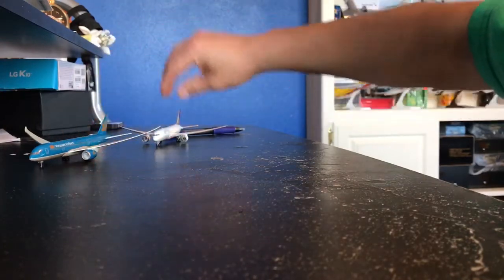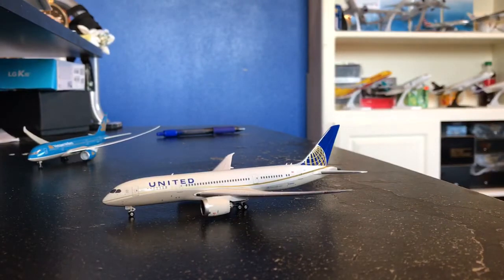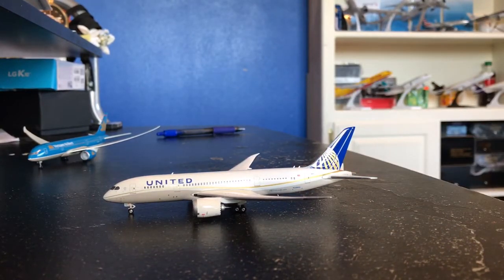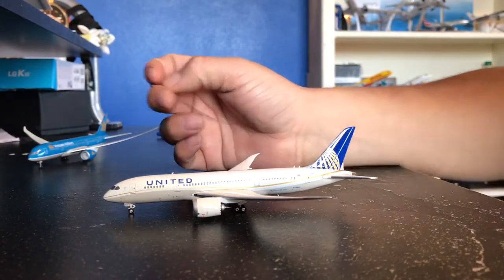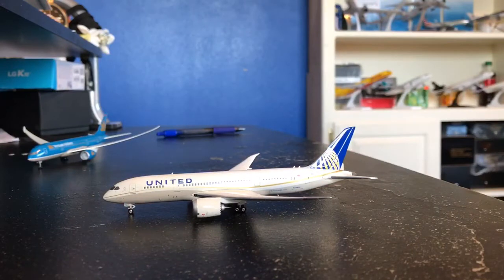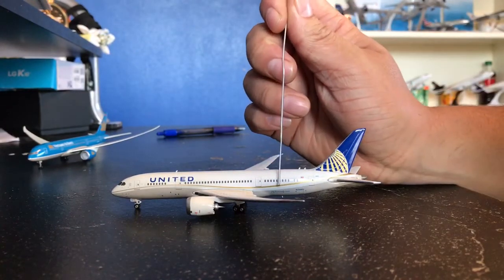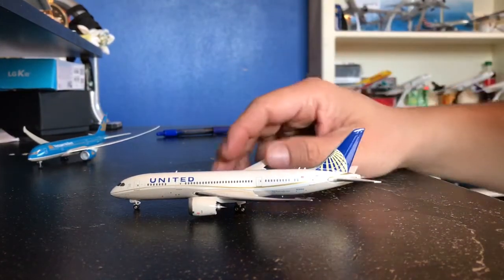Now let's bring the Gemini Jets a little bit closer to the camera. At first glance, you can see the antennas here. There are 3 antennas on the top of the fuselage, and this whole plane is made out of metal except for the wheels. The wheels are made out of rubber. You have the logo for the Star Alliance, since United is operated by Star Alliance, and then you have a registration number here, and then you have 787 Dreamliner, which the other aircraft doesn't have.